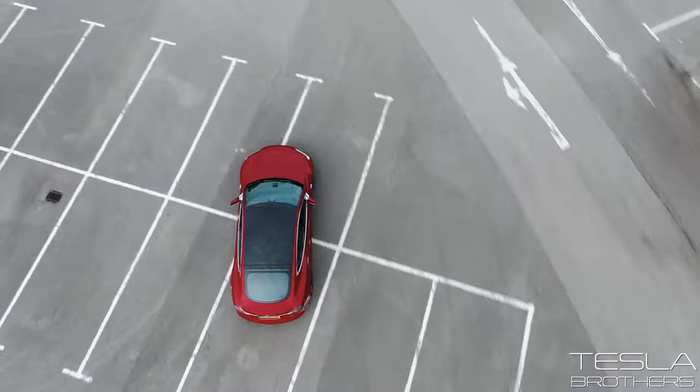So that was the 2020 long range Tesla Model S. In my opinion, this is probably my favorite vehicle that Tesla do at the moment. It doesn't mean I think it's their best vehicle. I think their best vehicle is either the Standard Range Plus Model 3 or the Performance Model 3. But this is probably my favorite Tesla.